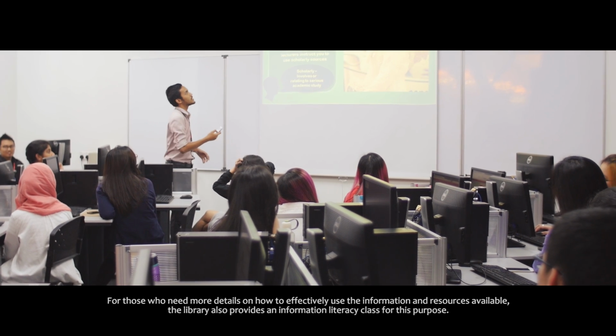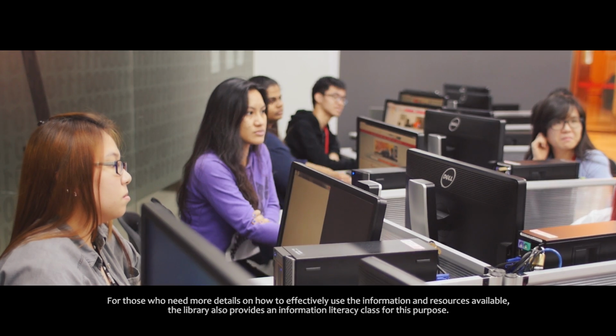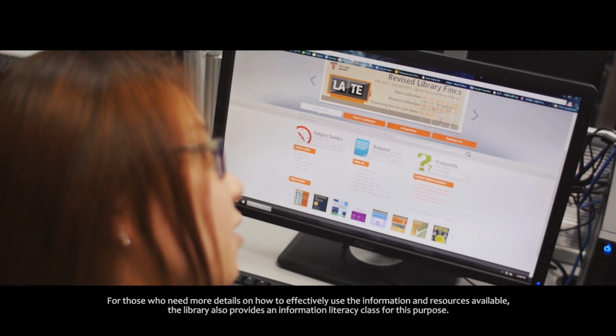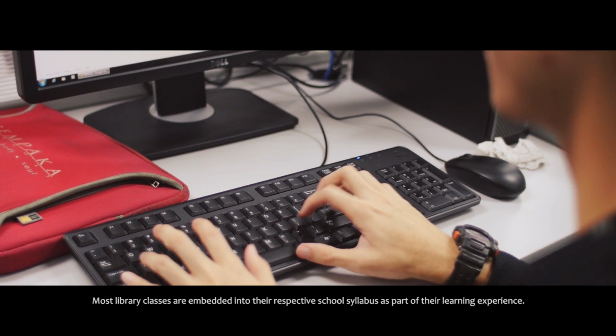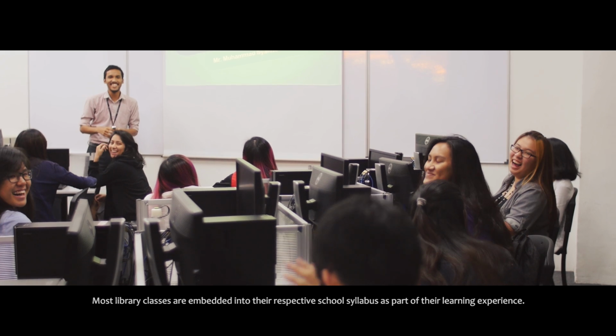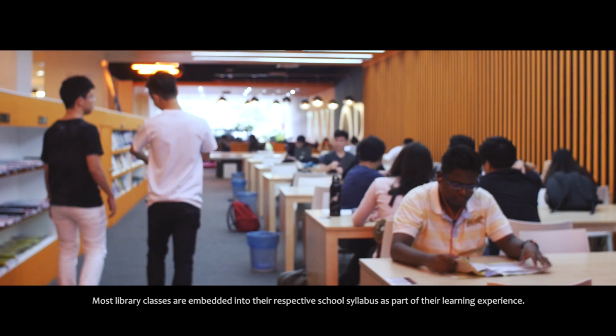For those who need more details on how to effectively use the information and resources available, the library also provides an information literacy class for this purpose. Most library classes are embedded into the respective school syllabus as part of their learning experience.